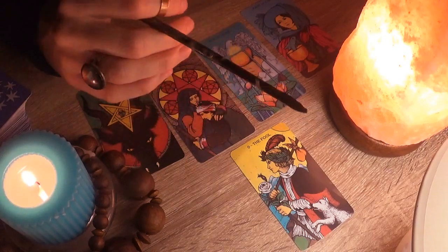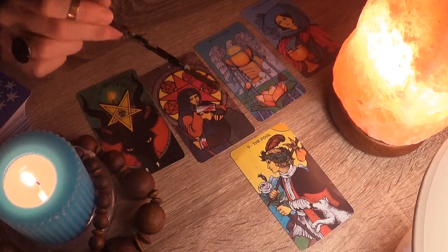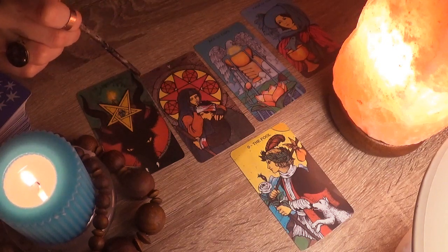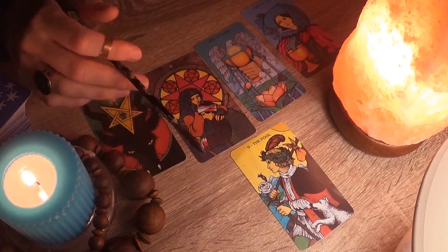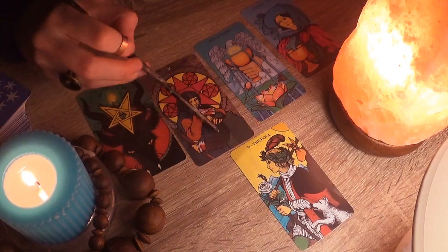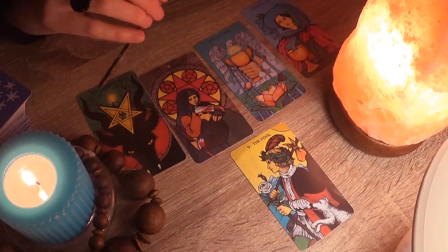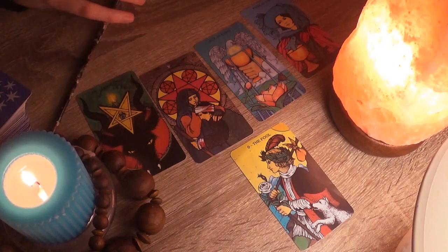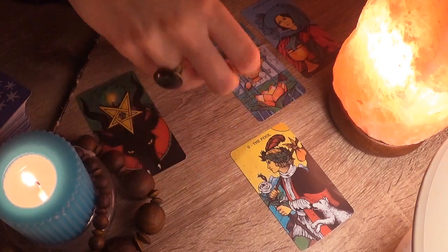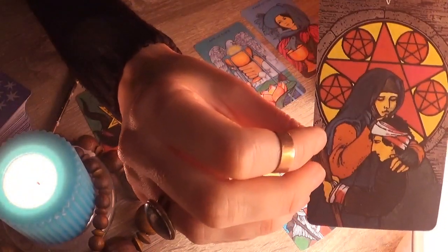But then in the second half, we have the external world knocking on your door, making its presence known. And so in the third quarter, which is July, August, and September, we have the Five of Pentacles showing up.